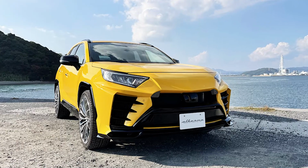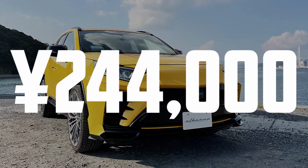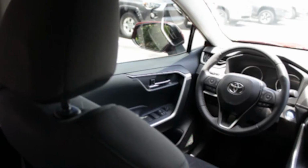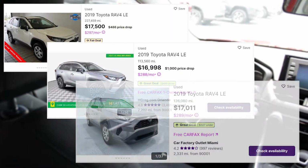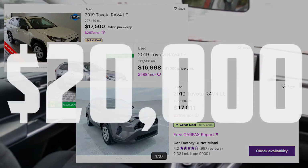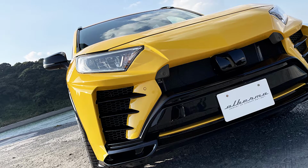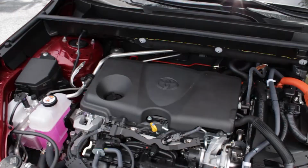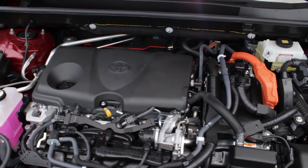The XR52 costs 244,000 yen, which is about $1,700 US. Add the price of a lightly used RAV4 and a fresh coat of paint, and you could build yourself a Urus doppelganger for less than $20,000. Hopefully enjoying benefits from both worlds: the style of an Italian supercar, but the price and reliability of a Toyota.